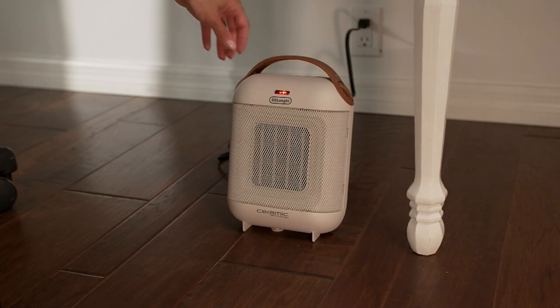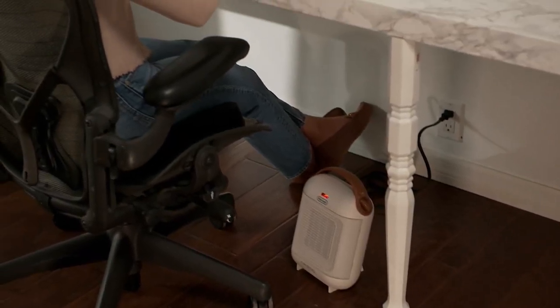All right, this next item, a little bit different appliance, really good common sense. There's two things that I think are crucial to comfort this time of year.